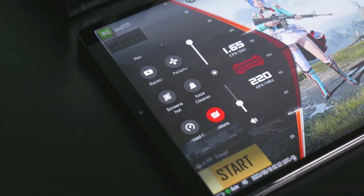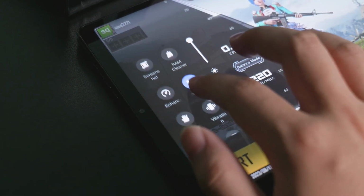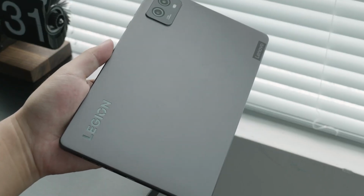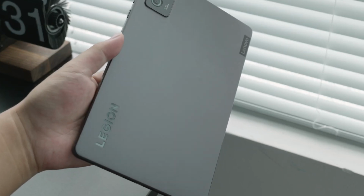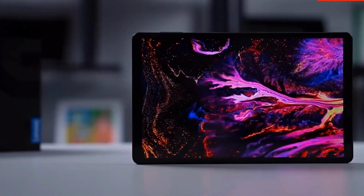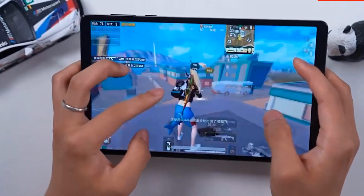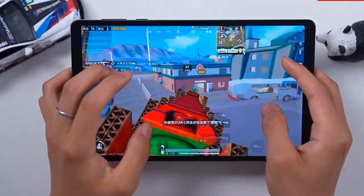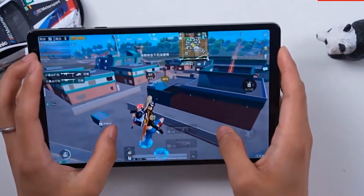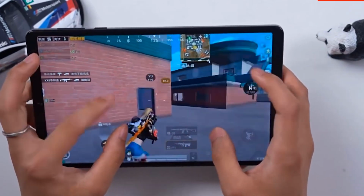The Legion Y700 also delivers an immersive audio experience that brings your multimedia content to life. The tablet is equipped with stereo speakers, tuned by JBL, to deliver rich, dynamic sound that fills the room with crystal-clear audio. Whether you're watching movies, listening to music, or playing games, the Legion Y700's stereo speakers ensure that you can enjoy every moment with immersive audio that engages your senses and enhances your overall multimedia experience.